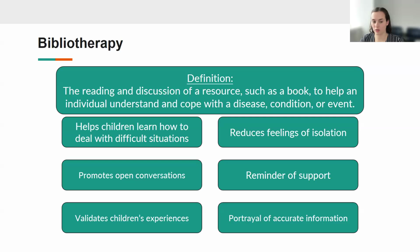Bibliotherapy has been previously used in therapeutic resources to help individuals cope, but that is something that we decided could be used with our book as well. Overall, studies have found that bibliotherapy can help children learn how to deal with a situation from an unbiased perspective and take a step outside of themselves. It promotes an open conversation, whether that's between the reader of the book and the child, or the child and other kids. It can validate children's experiences and also help them not feel as alone and isolated, because they can identify with the character that's also going through something similar.